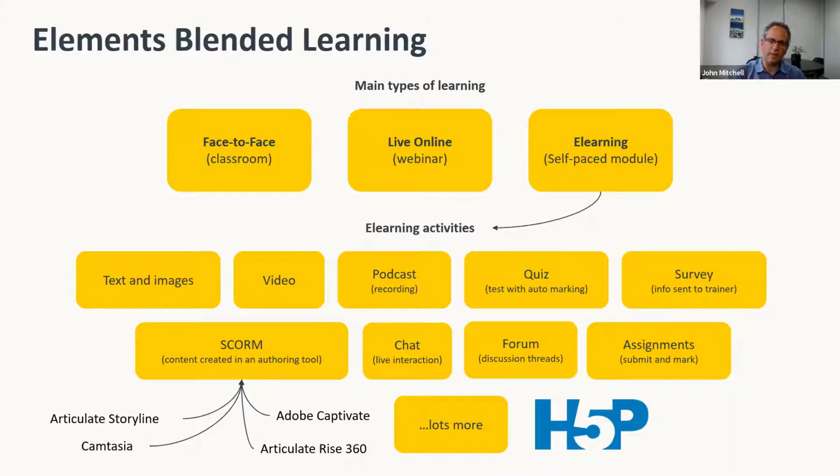Okay, last one there that we're talking about is assignments. So being able to submit an assignment, and then for a trainer to be able to mark it and provide feedback. There's lots more activity types. So we're just touching the surface. If you're really interested, H5P is a whole library of different types of activities where you can have really interactive images, interactive videos, some exciting stuff there, but let's keep it simple for now.